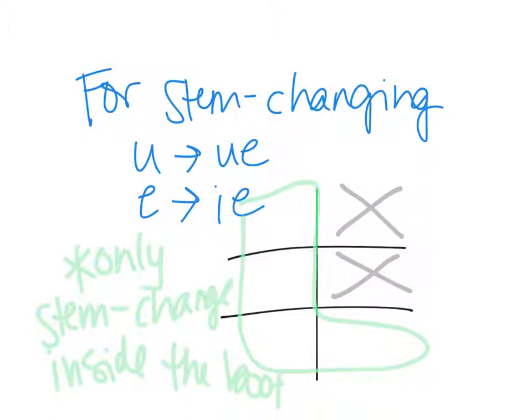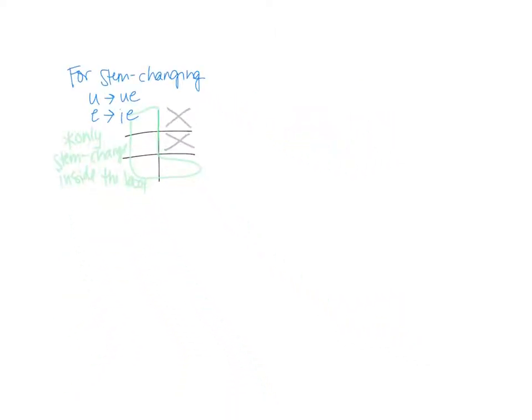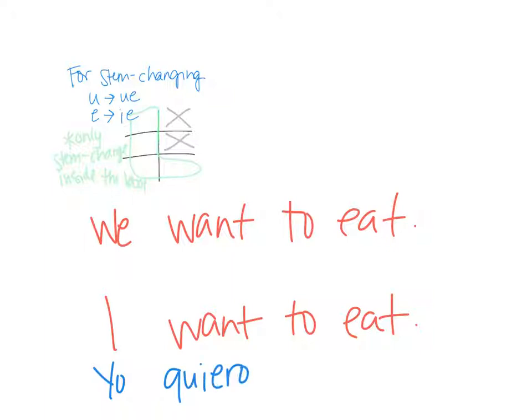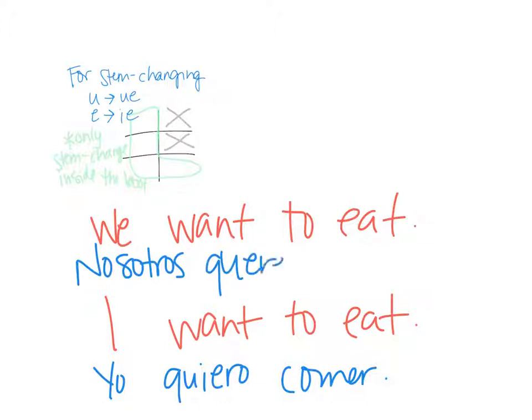So what that means is, even if it is, for example, we want to eat versus I want to eat, which one of these is going to stem change? Just the I one, because that's the only one that fits in the boot. Yo quiero, the E changed to an IE, comer. Whereas the we, because it's outside the boot, would be nosotros. The E does not change to an IE in this one, so it's just queremos comer, all right? So, remember the rule. Only stem change inside the boot for yo, tú, él y usted, and ellos and ustedes. Not for nosotros and vosotros.